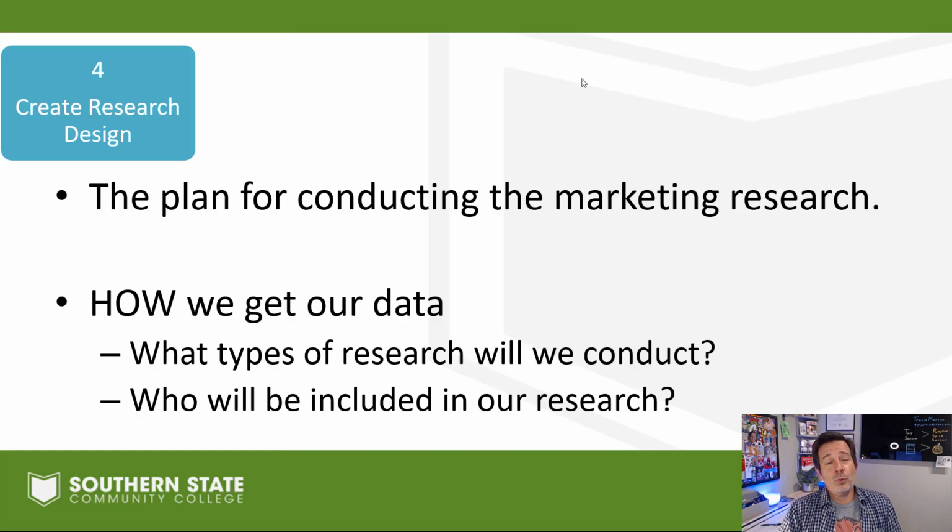Step 4, we would create a research design, the plan for how we're going to conduct our marketing research. How are we going to get our data? What types of research are we going to conduct? Are we going to do a survey?